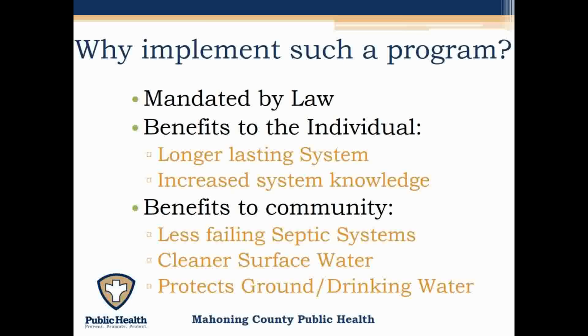All right, so why implement such a program? Beyond the fact that it's mandated by law. Yes, it is mandated by law, but there are other aspects of the program. It is good for individuals. It does have benefits to the community. For the individuals, it will help your system last longer.